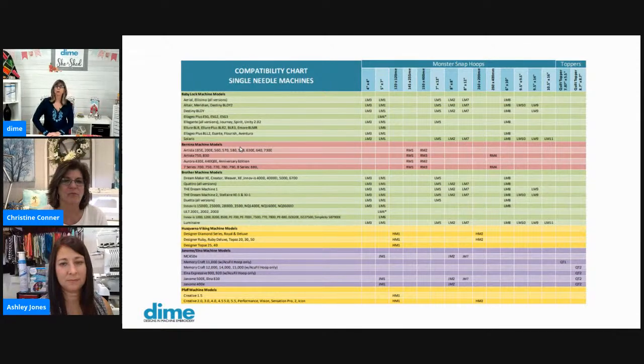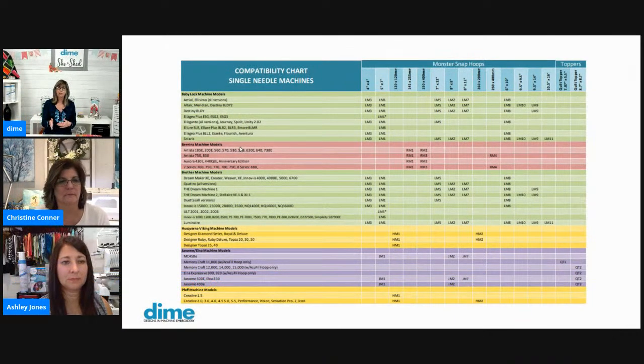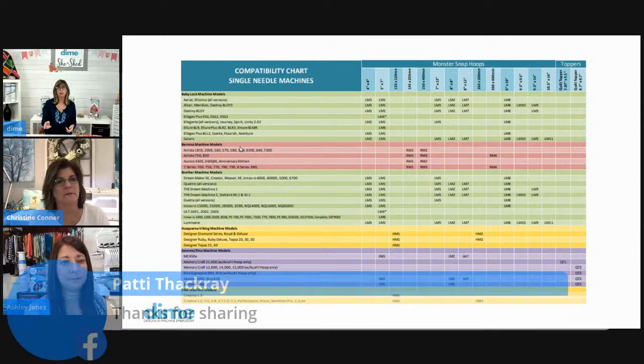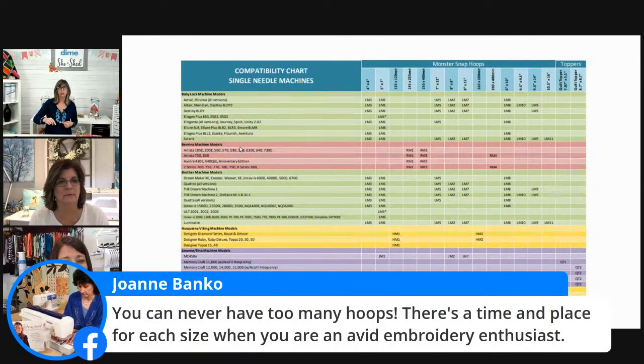And why isn't the ruler put on the magnetic hoop when you purchase? Cassandra asked that. A couple of weeks ago, I explained, because those hoops are actually compatible with numerous models within a brand. And believe it or not, the center point of those hoops is different on each model. So that's why we don't apply them. We do have a very easy way that we teach you how to apply it. And so you can either check our blog for that. New hoops will be coming with that information in the hoop. But basically, you're going to stitch a crosshair on stabilizer and then extend that crosshair with a marker out to the edge of the hoop and apply your ruler in that fashion, and then you'll be nailed perfectly.